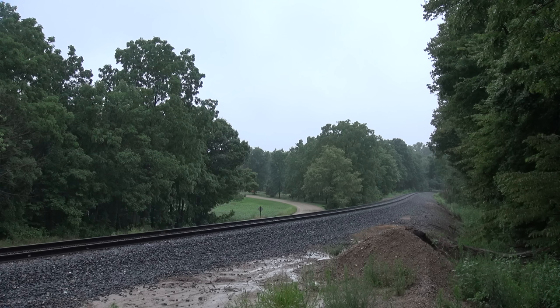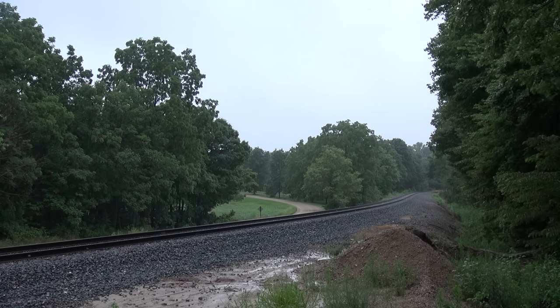Halfway up the hill at 55th Street, today's Q326 is about to make their appearance, but they won't be making it clear of this spot anytime soon. In a steady rain and with 9,200 tons on the drawbar, this paltry power offering isn't exactly up to the task.